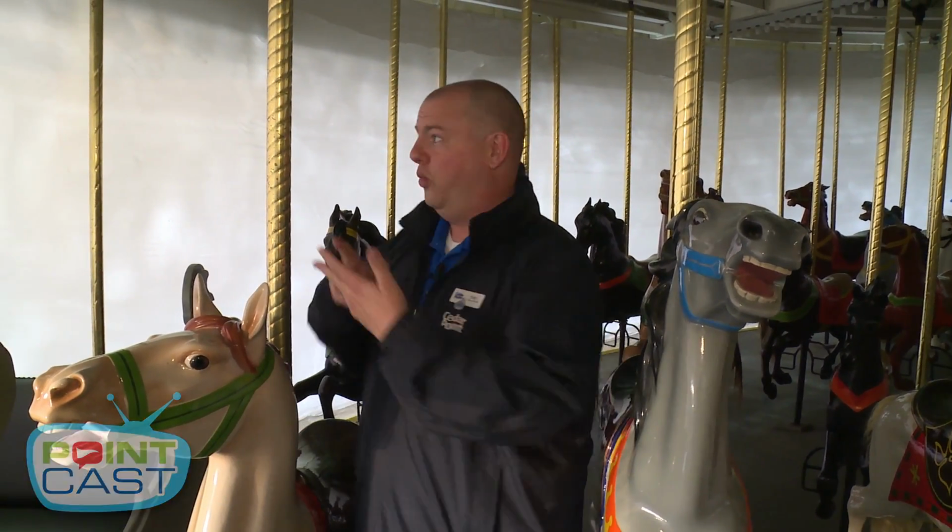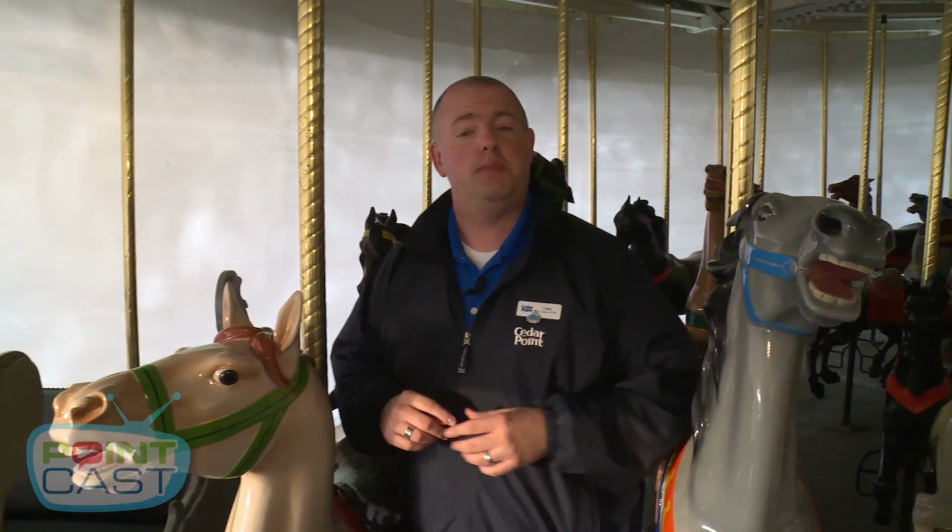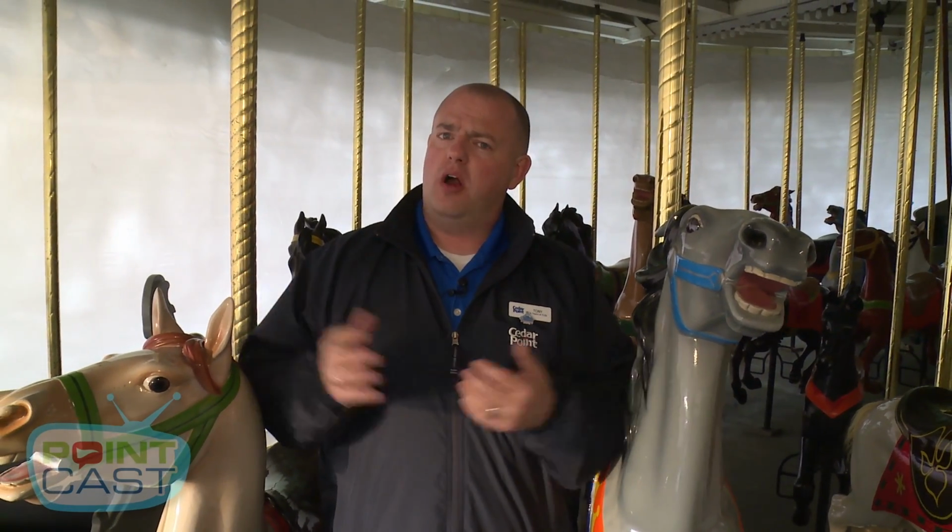It's sad but true, Cedar Point is now closed for the 2014 season, but that's okay. We open up again in May. And in order to do that, we have to take things apart, clean them, inspect them, wrap them up for the winter so they don't get damaged by the weather. What else is going on here at the park while we're closed? Well, we're going to show you.